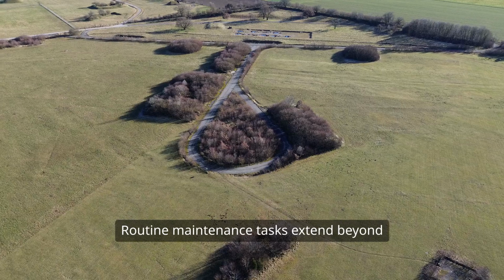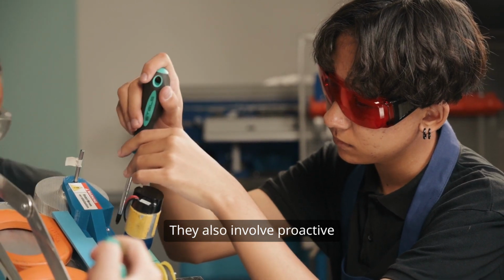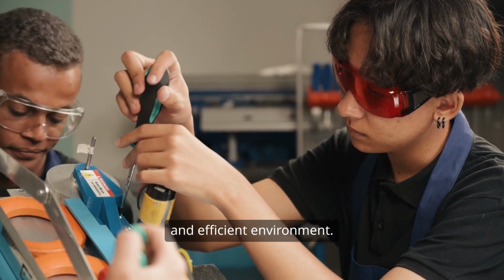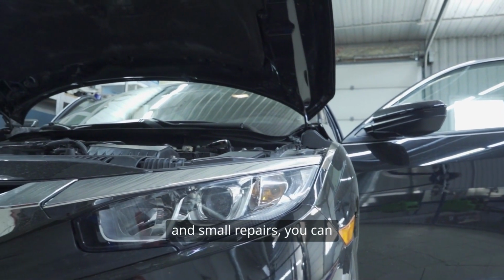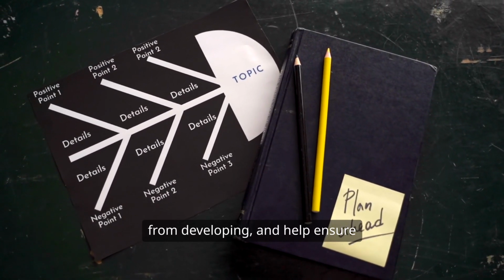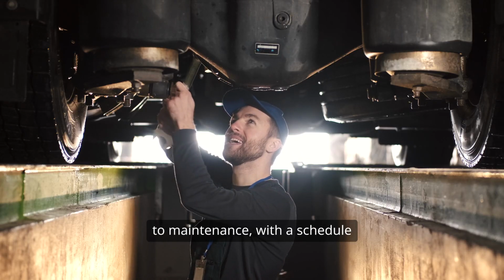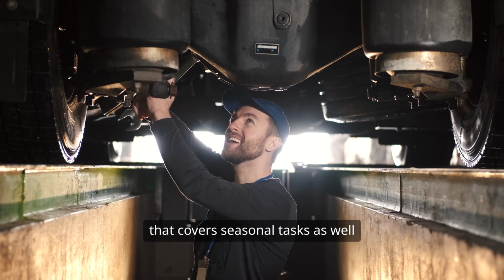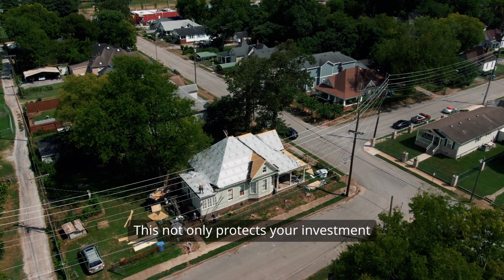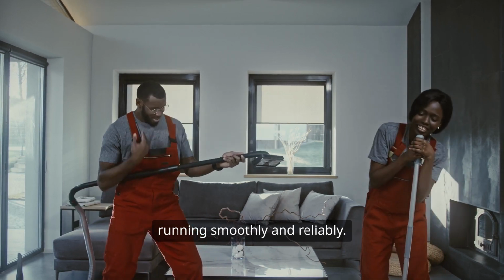Routine maintenance tasks extend beyond just fixing things that are broken. They also involve proactive care that ensures your home remains a safe, comfortable, and efficient environment. By dedicating time to regular inspections and small repairs, you can prevent larger, more costly problems from developing and help ensure that your home stays in good shape for years to come. Taking a systematic approach to maintenance, with a schedule that covers seasonal tasks as well as ongoing checks, allows you to manage your home effectively and with less stress. This not only protects your investment but also enhances your living experience by keeping everything running smoothly and reliably.